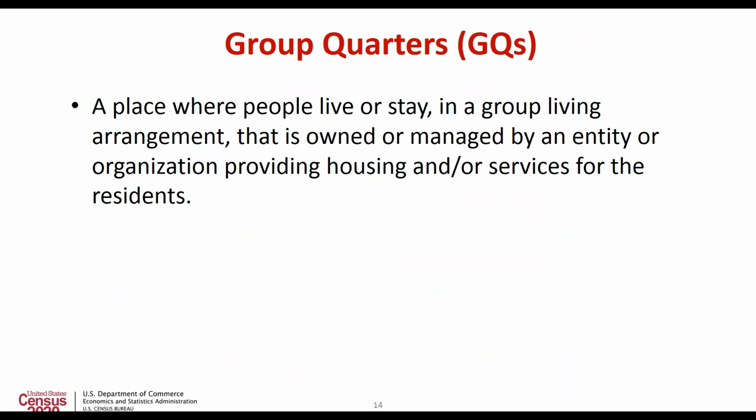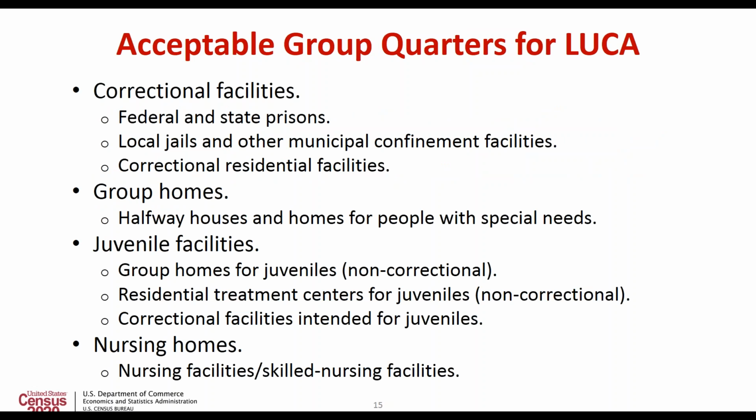Okay, so group quarters are different from a housing unit. It's a place where people live or stay in a group living arrangement that's owned or managed by an entity or organization providing housing and or services to the residents. So that would be something like a nursing home. With our aging population in the United States, more of our population are in nursing homes and assisted care facilities, and that's deemed a group quarter where a number of census questionnaires will all be sent to the same place.